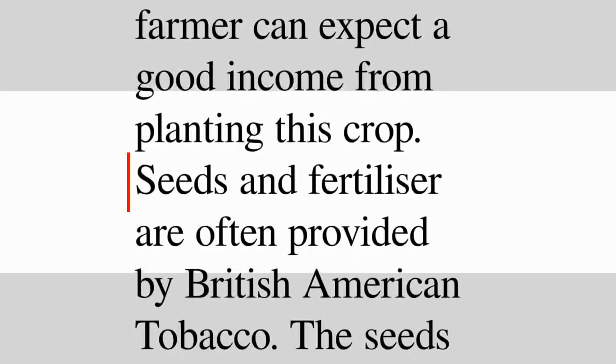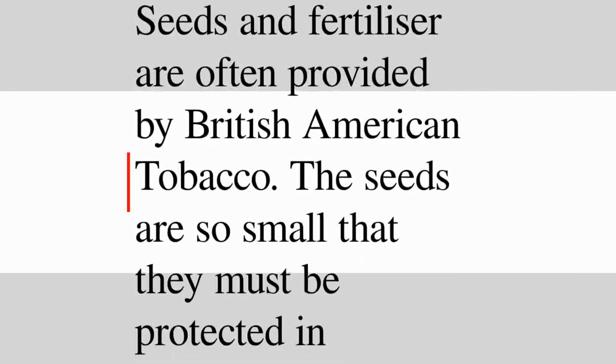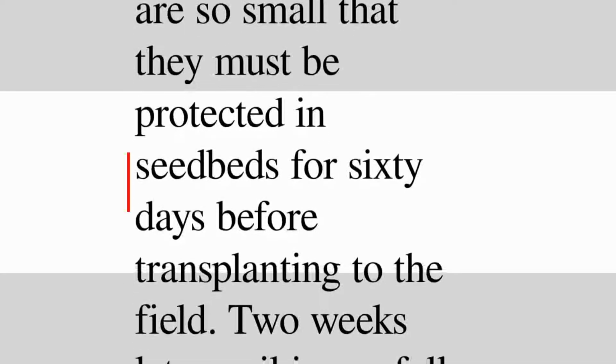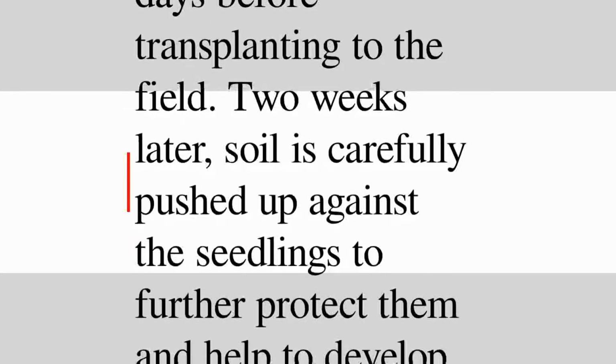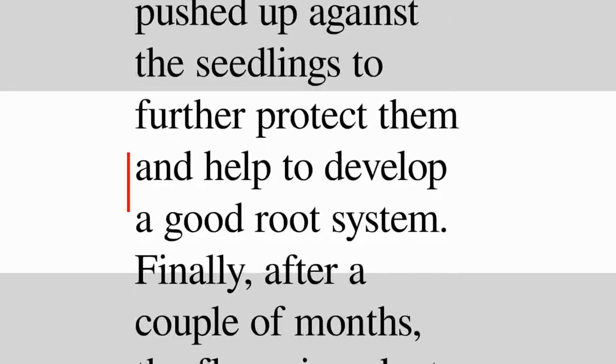Seeds and fertilizer are often provided by British American Tobacco. The seeds are so small that they must be protected in seed beds for 60 days before transplanting to the field. 2 weeks later, soil is carefully pushed up against the seedlings to further protect them and help to develop a good root system.